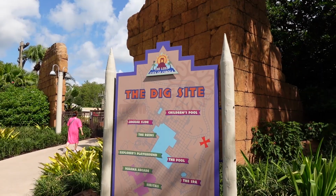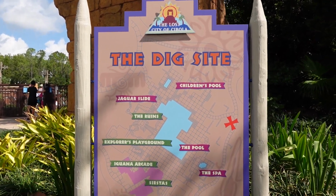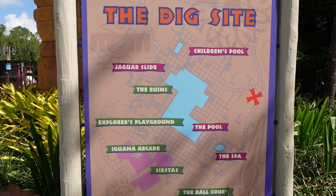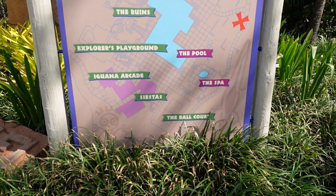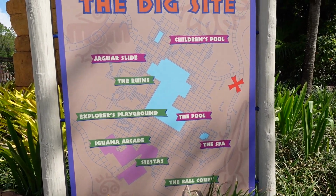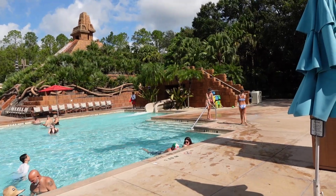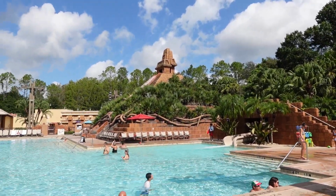Let's head over. This pool is themed after the lost city of Cibola. They also have an area called the Dig Site, which includes the children's pool, Jaguar Slide, the Ruins, Explorers Playground, Iguana Arcade, siestas, the ball court, the spa, and the pool. Actually, I believe the pool is called the Dig Site. This pool is open 10 a.m. to 10 p.m. The Jaguar Slide exits there, and then you've got what almost looks like an old-fashioned Mayan temple.